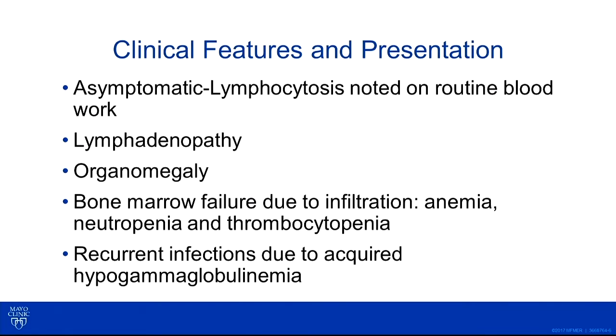So, clinical features and presentation. A lot of times people end up in hematology because primary care noticed an elevated lymphocyte count on routine blood work. It was repeated, noted again, they come and see us, and then we start from that point. Or they have some palpable lymph nodes, organomegaly, or we are seeing anemia, neutropenia, and thrombocytopenia due to more bone marrow involvement. Also, people will have recurrent infections due to hypogammaglobulinemia.